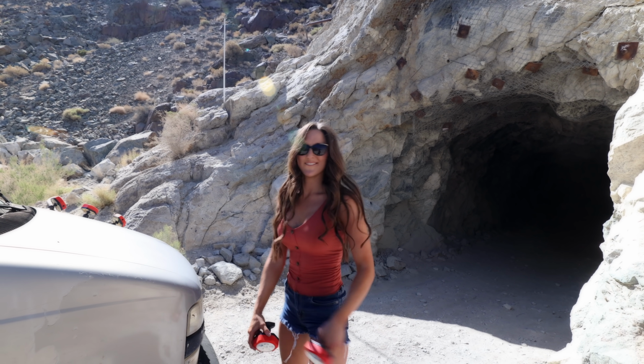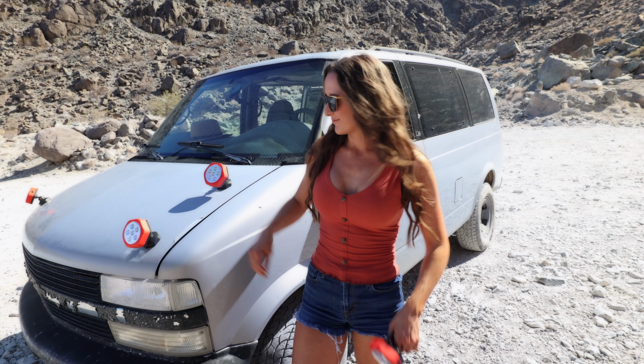We'll see how they light up this cave. Stick them right. This is not looking good.